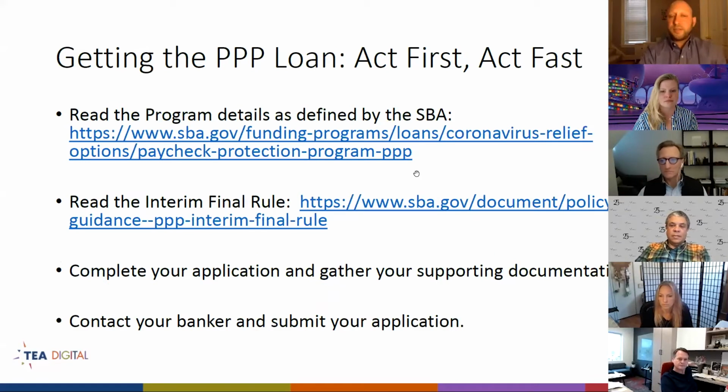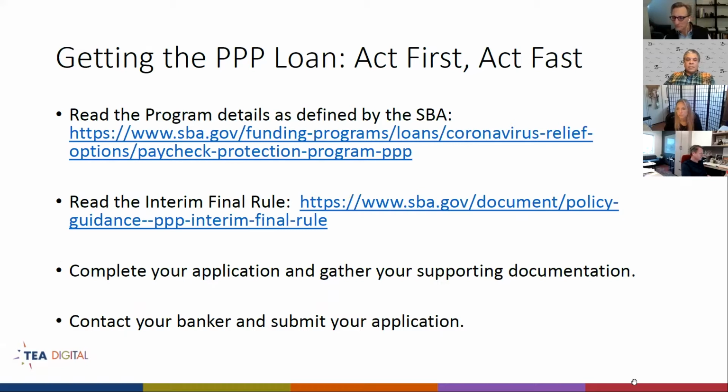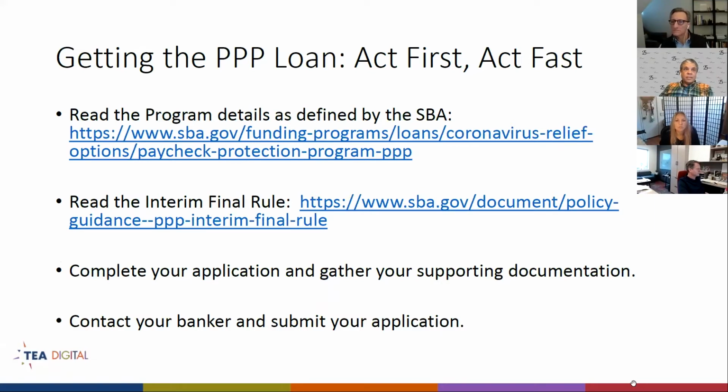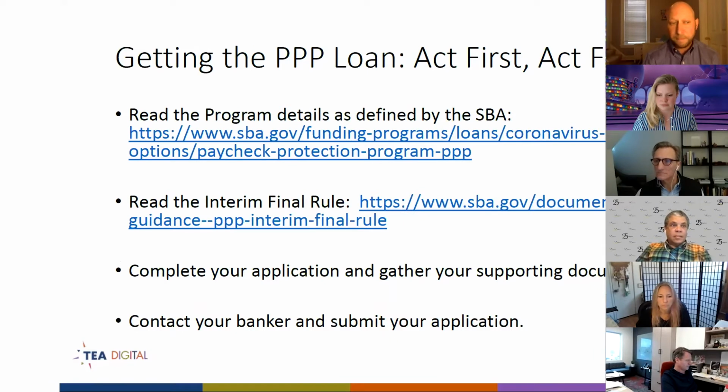Okay, so the first thing that I'm going to say to all business owners is, if you're thinking about borrowing money through this program, the most important thing to do is to get informed. So I provided two very important links here. The first one will take you to the overview page published by the SBA, and you could get to this page just by Googling SBA PPP. And this is the front page where it's providing the very high level information about what the program is.